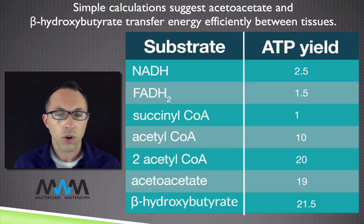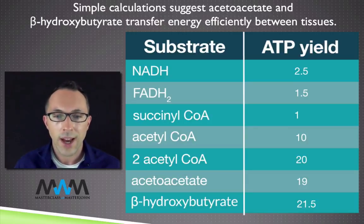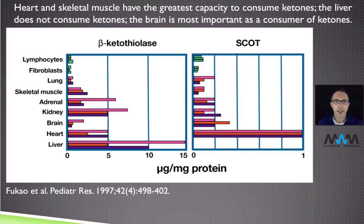This shows that we're overwhelmingly transferring most of the energy from the liver to the ketone-utilizing tissue without losing very much of it. The data on the screen show the relative expression of the 2 enzymes besides beta-hydroxybutyrate dehydrogenase that are involved in ketone utilization in different tissues.